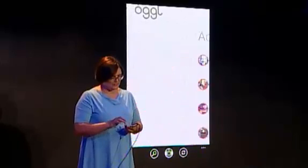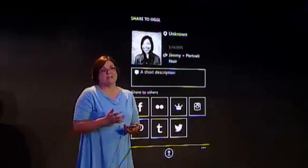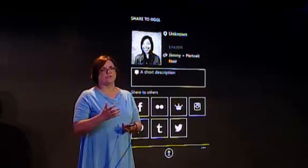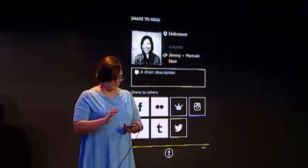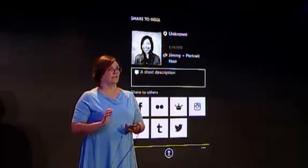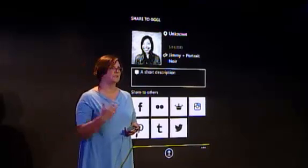So when we're talking about sharing, let's just take a look at that. If I wanted to share this picture of Molly, I would just hit the share button, and then I can select. First of all, I can add a short description, but then I can select my networks that I want to share to. So I can select Facebook, Pinterest, Flickr, Tumblr, Twitter, Foursquare, and yes, I can select Instagram.